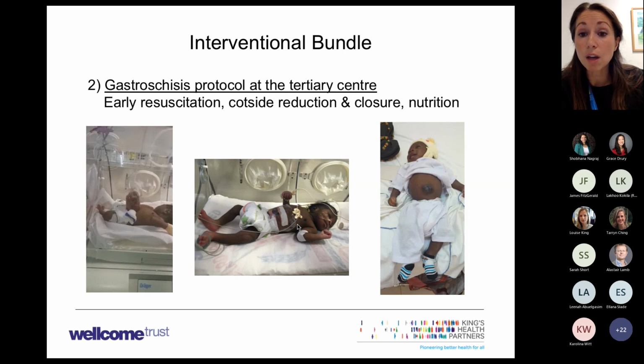And then early establishment of enteral nutrition and the provision of IV nutrition. So they didn't have full parenteral nutrition, but we established IV nutrition using locally sourced amino acids and lipids in addition to the 10% dextrose. And that can be done very cheaply, about $1 to $2 per day.